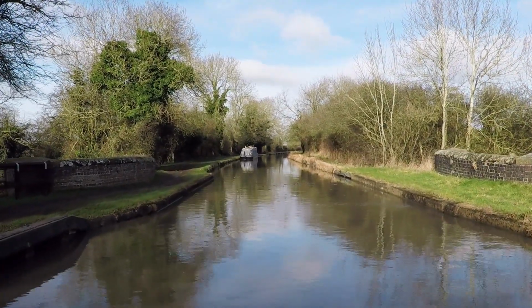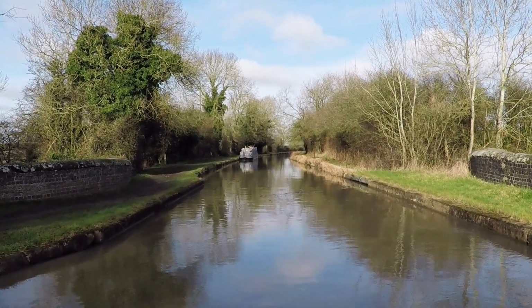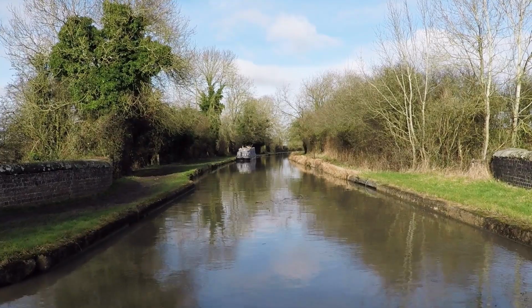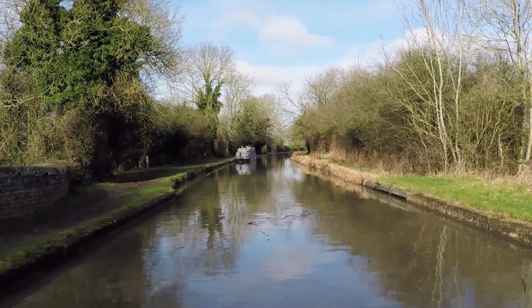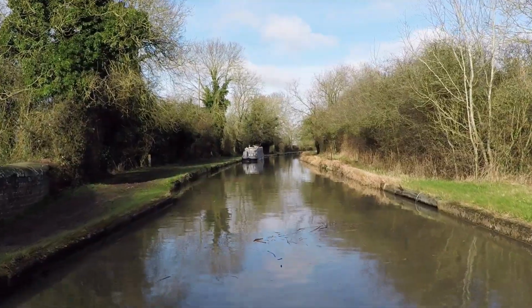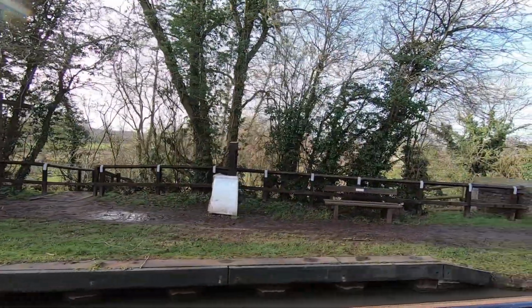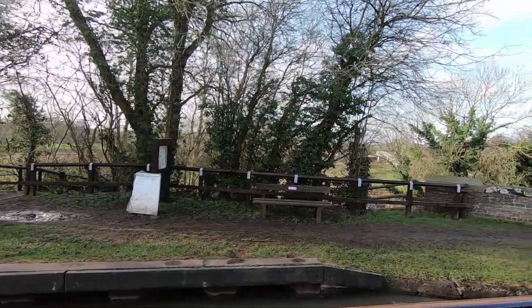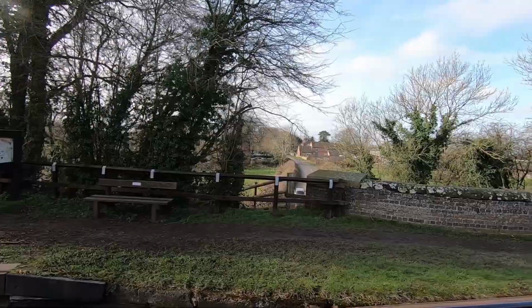We're probably about 2 miles away from Market Bosworth. So if you've got a bike, you can go there, but the shopping there isn't very good either. They've just got a single co-op store, which frankly isn't very good, but it's better than nothing. I think that building you can see now is the farm shop.